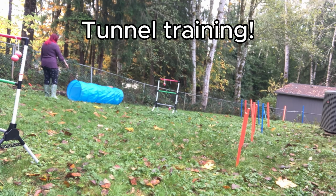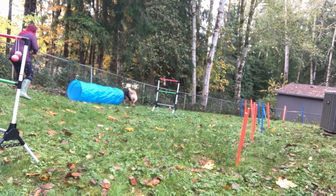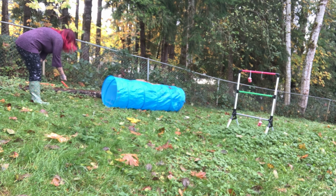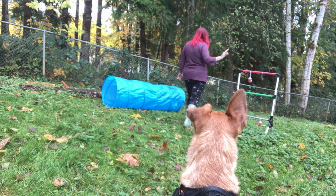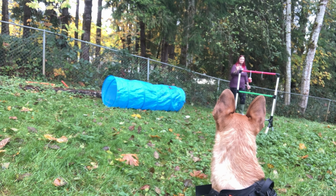And then this is him doing tunnel training. I say tunnel, and then he goes through. We're getting used to doing the stakes in the ground to make him go between them, so that's just a fun training to do. When the summer comes back, I want to build bigger boxes so that he can do training jumping up on them and coming down. I make him sit and stay. This is good for if there's an emergency.